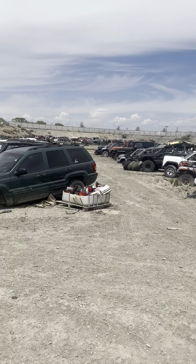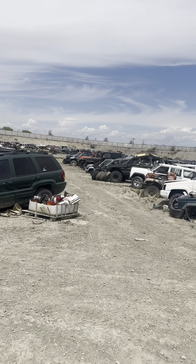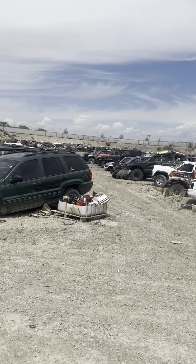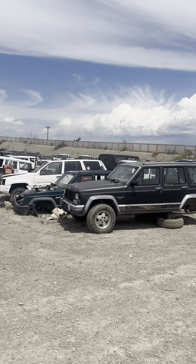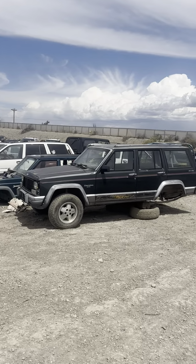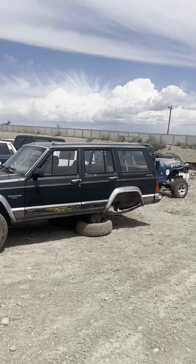So lots of YJs and TJs that just came in, a couple CJs, lots of Cherokee XJs, always have those. ZJs, 97-01 XJs are getting hard. So if you see one of those or you need parts on them, grab them while you can get them, because those go very quick, especially front end parts, axles, stuff like that.